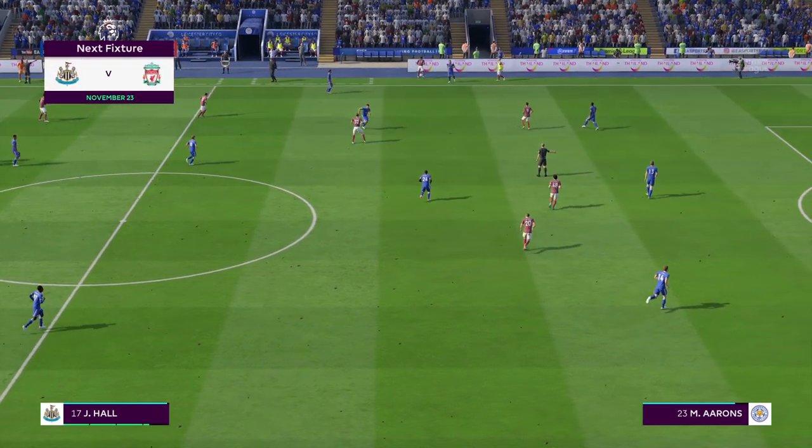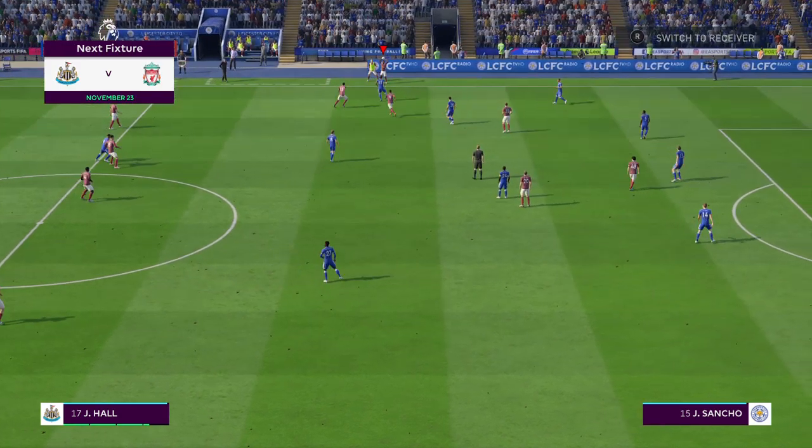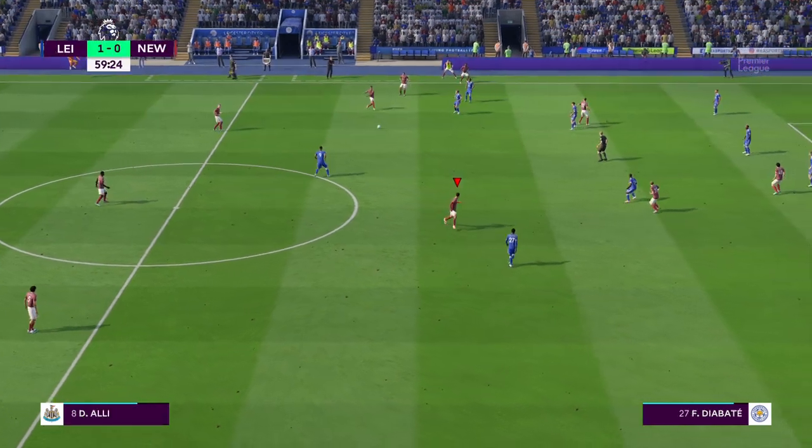As for Newcastle United, their next game, Alan? They're playing Liverpool in the next match, and I can't really see too much between the sides. I think it'll be close.